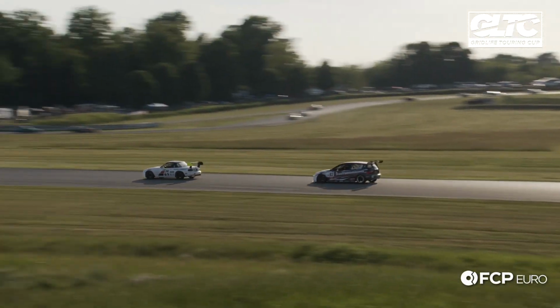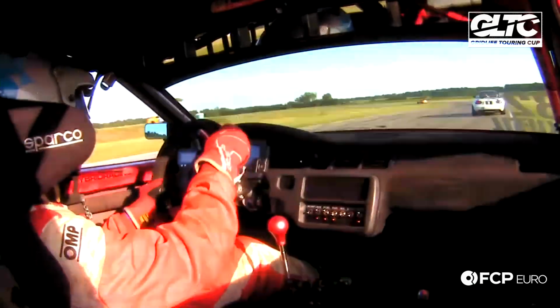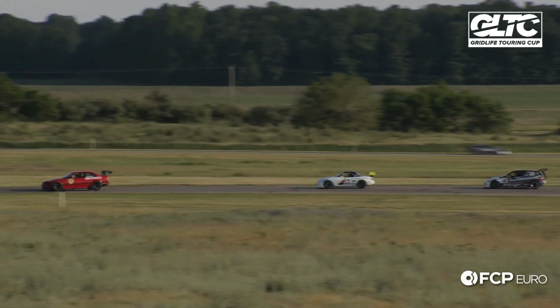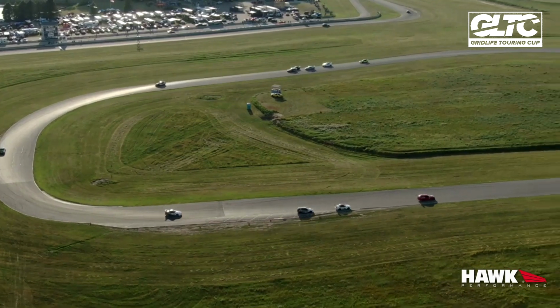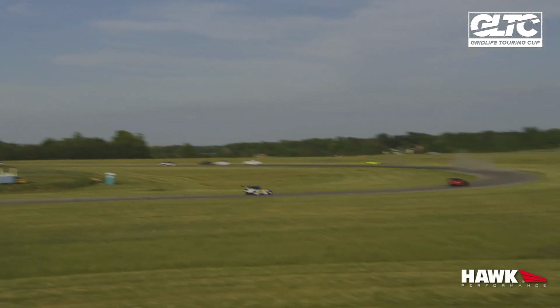Now 3 car lengths between them. We'll see if Cattell can use that front-wheel drive to claw his way forward. One of the nice advantages of front-wheel drive, you get loose, hammer down, you're going to get it under control. Absolutely, and there's a couple spots on this track that you can really do that. Unweight the car, get the rotation in there, and then put the power down. Out to about 8 to 9 car lengths.